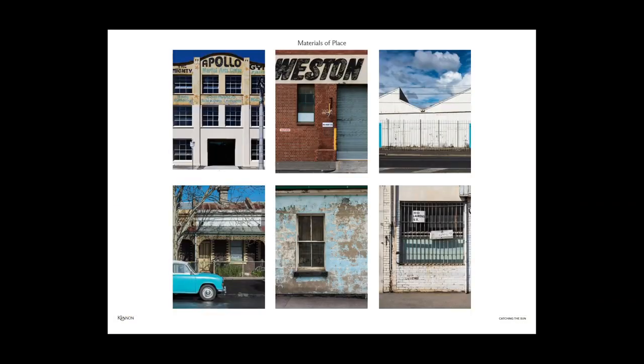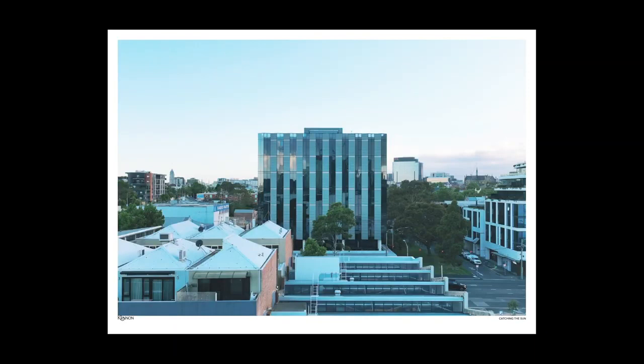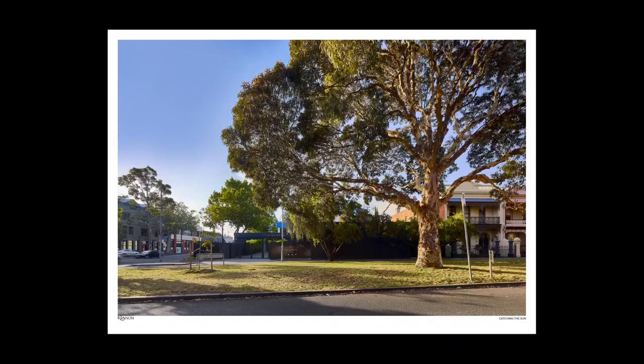We love the materials of place. It's a really eclectic, beautiful place to walk around. Mostly brick warehouses, lots of iron sawtooth roofs. There's wear and tear. There's a beautiful litter of private homes, cottages throughout the location. This is our building that sits very prominent on the curve of Spencer Street, number 550. It's halfway between the city and North Melbourne.